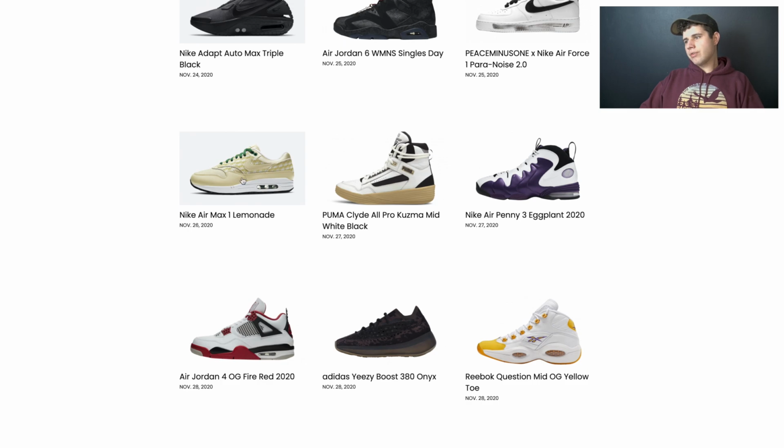I know they're doing the re-release of the Air Jordan 4 OG Fire Reds. So if you didn't cop those the first time, make sure you cop a pair on November 28th because they're doing a re-release of those. So I think I might cop a pair of those on that day just because I didn't get them on the channel in time. So we'll have to see.